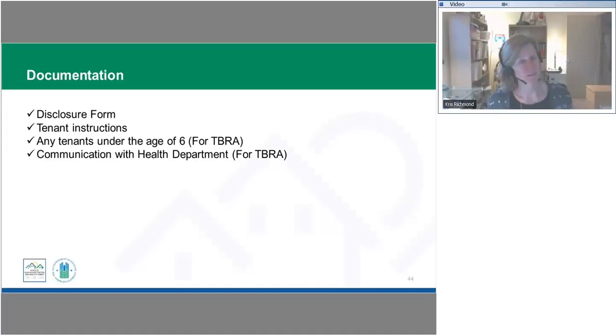So you're going to start to see these documentation slides as we go throughout the webinar. Talking about disclosure, what's the documentation we need to have? Well, the owner needs to have that disclosure form, and you want to check to make sure that there are proper signatures, that they're using the proper form, that tenant instructions have been provided about reporting deteriorated paint, that information is being collected about children under the age of 6 residing in your tenant-based rental assistance units, and that there is some process and documentation in place that there has been communication on a quarterly basis with your local or state health department, notifying them about any units that you are providing tenant-based rental assistance funding to that have children under the age of 6 residing in them.